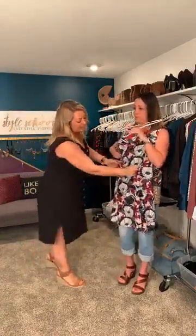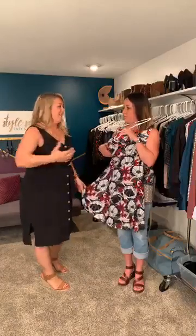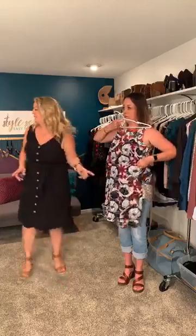These prints shouldn't be any bigger than your fist, okay? That's a good rule of thumb. And then something abstract is nice. You don't want to look like your grandmother's curtains. So something different like that is good.